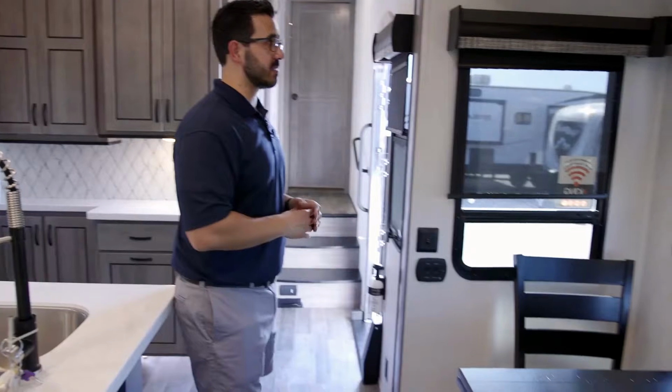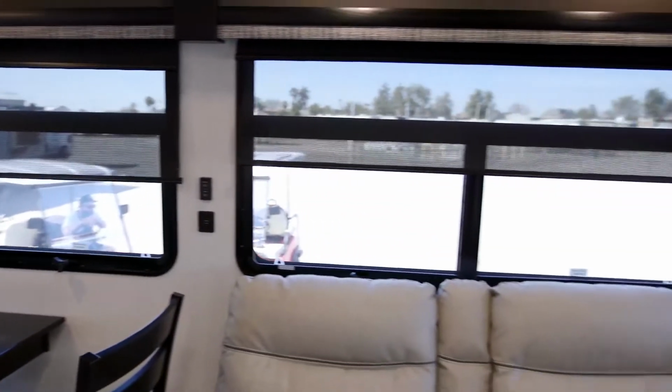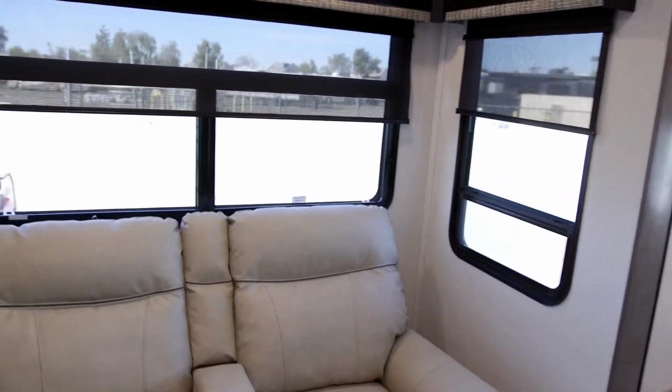So when we take a look back at this slide, you'll see windows all the way around here. And again, these windows do open, so you get that cross breeze. You have both day and night shades.